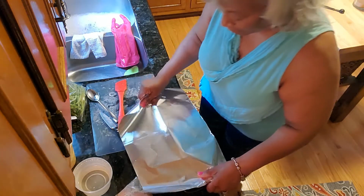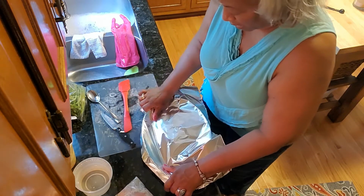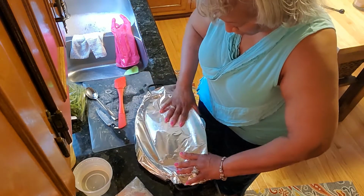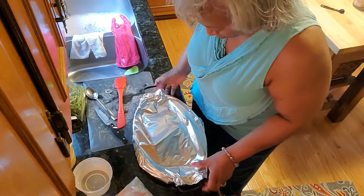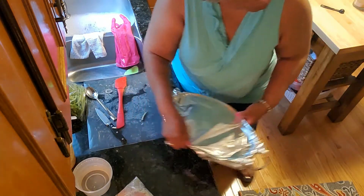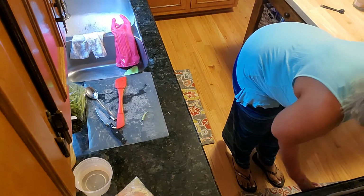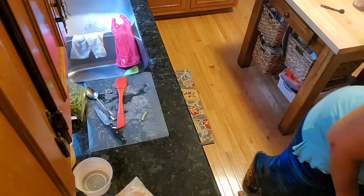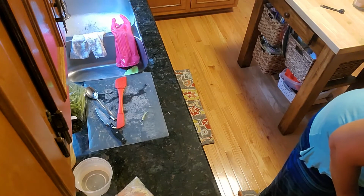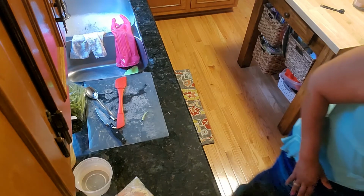I'm using a heavy duty foil, kind of even it out. There we go. It's going in the oven. I'm going to put it on 350 until they're ready. When they're tender, then I'll just turn the oven off. Okay, that's good to go.